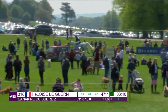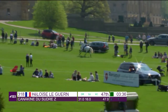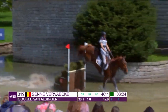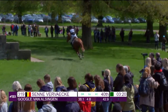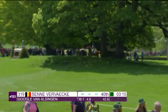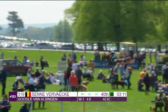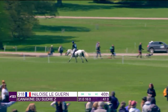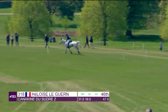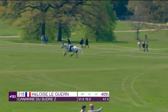We see Andre Zed. They all split so far. Nena Verracker and Google Van Alslingen. Will she go to the left or the right? Just taking the left-hand option. As I say, a young rider and definitely a name we're going to be hearing a lot more of in the coming years for Team France.